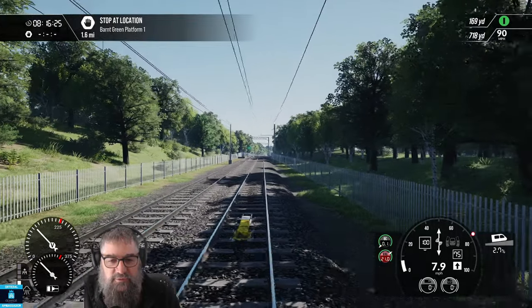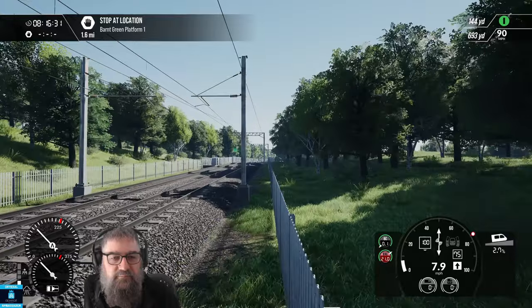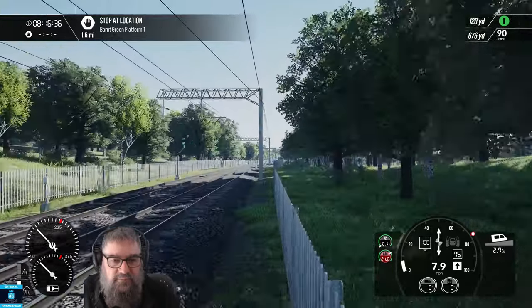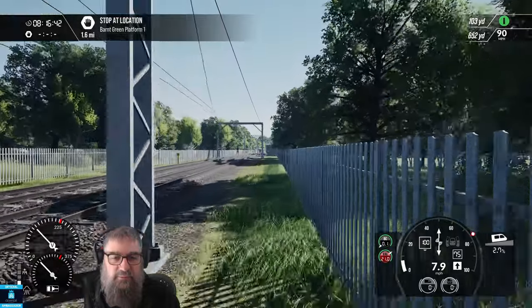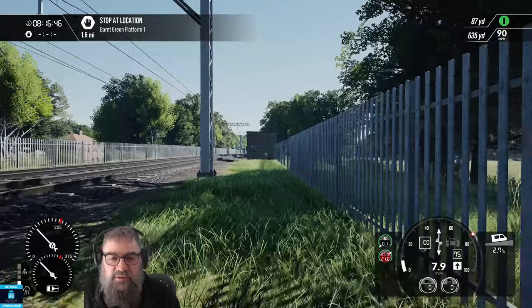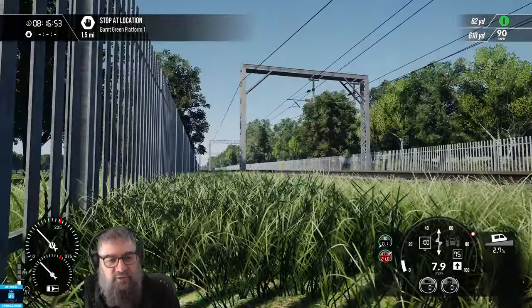because the bear knows. Oh, why do you get stuck on collision boxes underneath the wires? I understand the collision box is on the wires, so the pantographs are at the right height, but why do they come down so low? And why does the camera get stuck on collision boxes? Oh yeah, invisible walls. And hello bear, how are you? We've got another one for you to view.